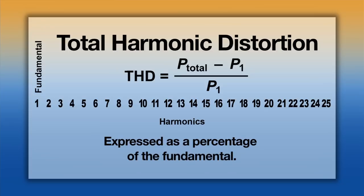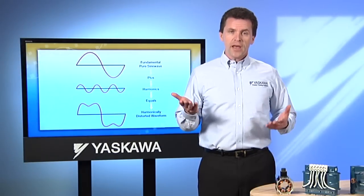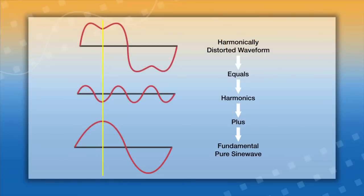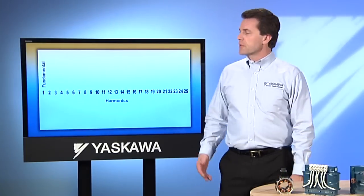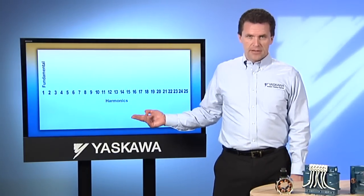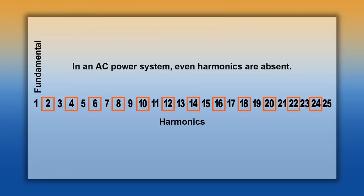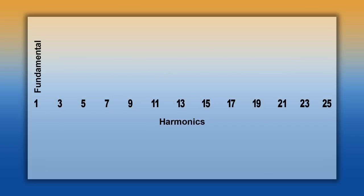Now, our primary concern is voltage harmonics, since voltage is what is common to all. We have to understand that the only way to limit voltage harmonics is to minimize current harmonics. If the current harmonics are under control, the voltage harmonics are generally acceptable. Theoretically, there are both even and odd-numbered harmonics. Typically, in an AC power system, even harmonics are absent.